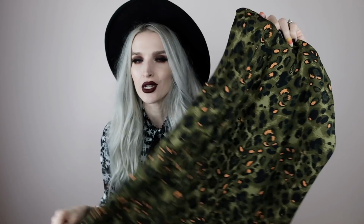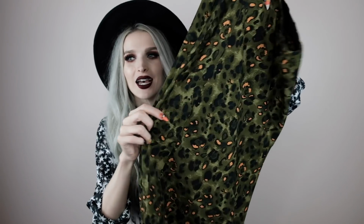Next thing I picked out from Nasty Gal is this skirt, and I am living for this skirt. It is this hunter green, forest green, you know, I like to call it barf green because it's one of my favorite colors. And it has these little black leopard prints with little hints of orange. This kind of matches my nails, to be honest.